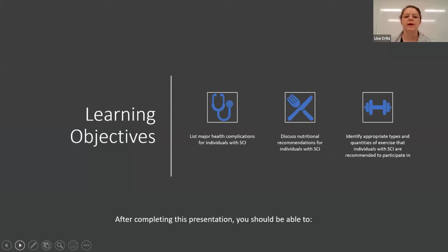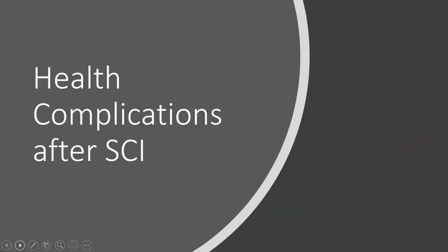So we're going to talk about major health complications that individuals with a spinal cord injury are going to experience, some nutritional recommendations for individuals with a spinal cord injury, and then we're going to talk about appropriate types and quantities of exercise that's recommended for individuals with a spinal cord injury. So starting with those health complications, hopefully none of this is new material, but if it is, then I'm glad you're here.